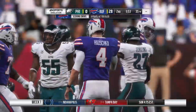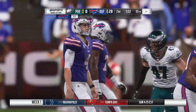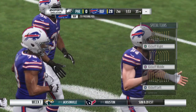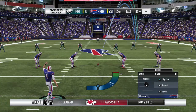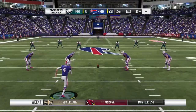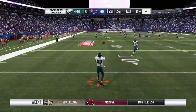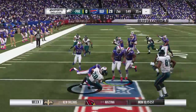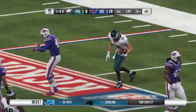Hauschka adds the extra point, and the rout is on here in this first half. The drive there only spanning 3 plays, and it culminates in a Bills touchdown. Here's Hauschka now to kick it away. This is taken at his 4. And he's up across the 25 and down at the 28-yard line.